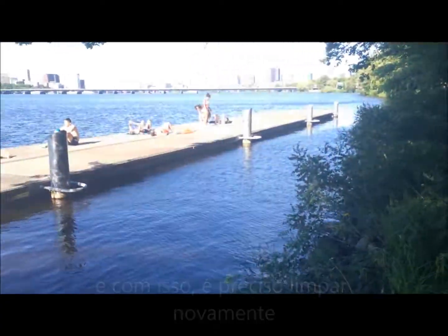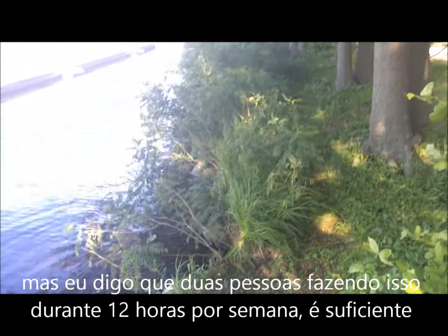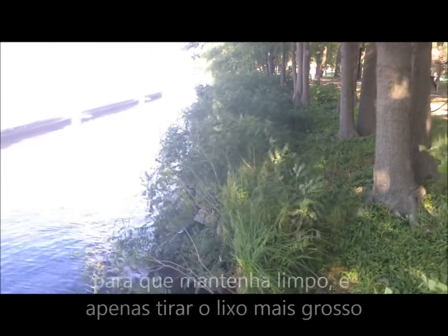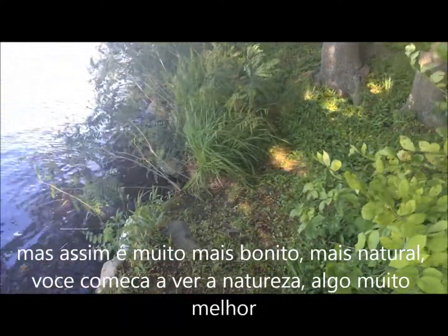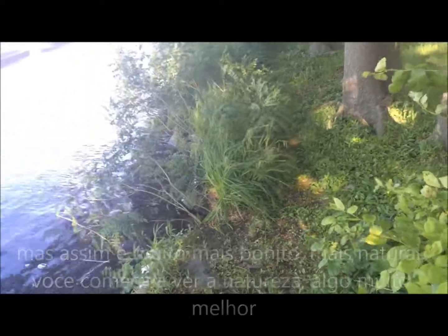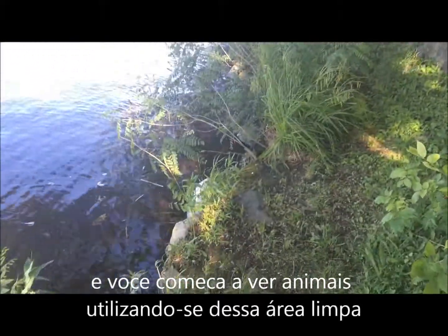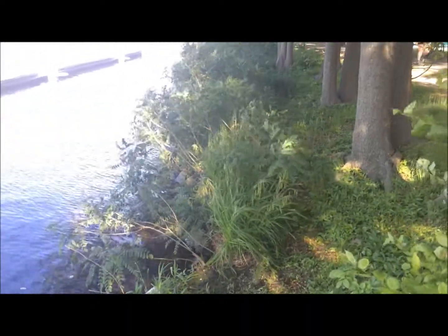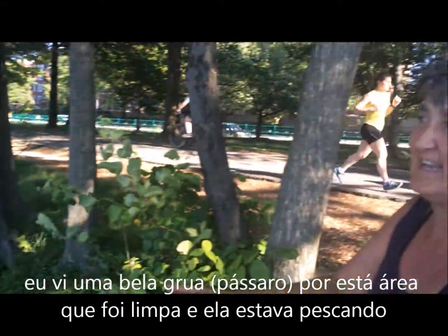I would say two people at 12 hours a week would be enough to do this and keep the banks clean of the big stuff. This is so much prettier and much more natural. Then you start to see wildlife that you wouldn't see otherwise. They start to use your little clean areas as walkways in and out of the waterway.